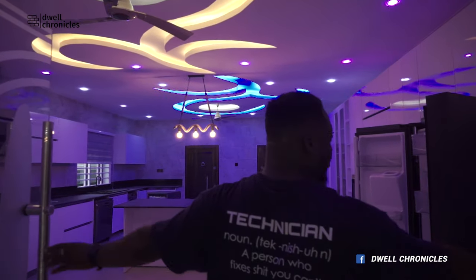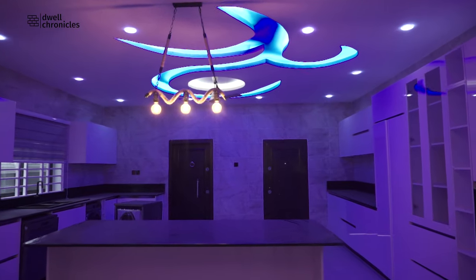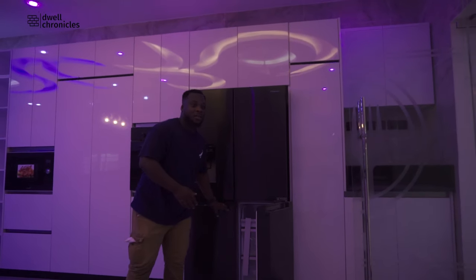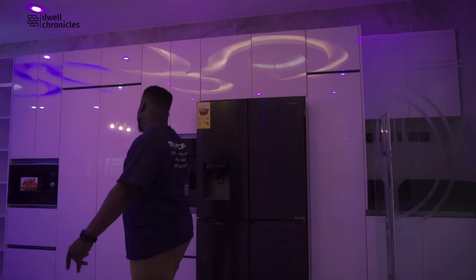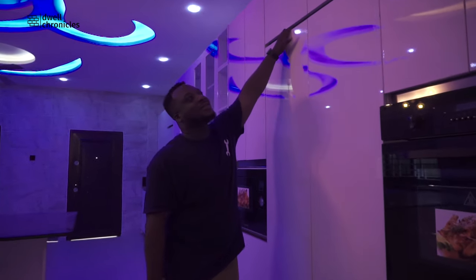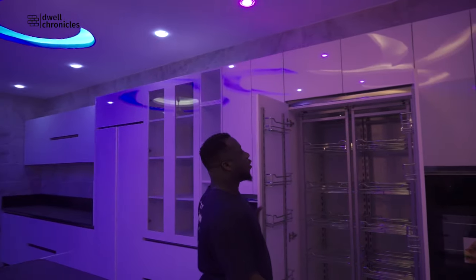Look at the kitchen. Look at the camera angle. It's so huge and long. Two other doors are fixed around for the storeroom and all of that. This is an inverter fridge. The cost of the fridge alone, you don't want to talk about it. And you have all you want for yourself, your dishwashers, your microwave, your fitted kitchen, lots of cabinets for organizing your plates, your ceramics and all of that.